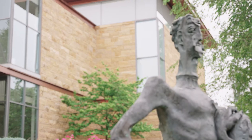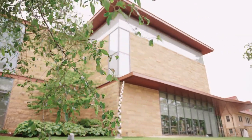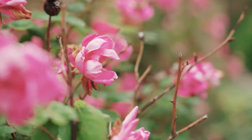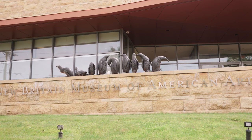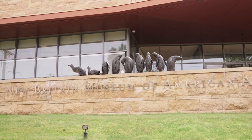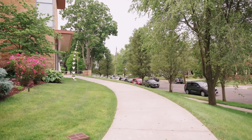Have you ever been to a museum before? Welcome to our museum, the New Britain Museum of American Art, a place where artists tell their stories about the American experience from colonial times to the present day. You will soon be visiting us to tour our museum and do some artwork of your own in our studio. We'd like to show you around so you know what to expect.